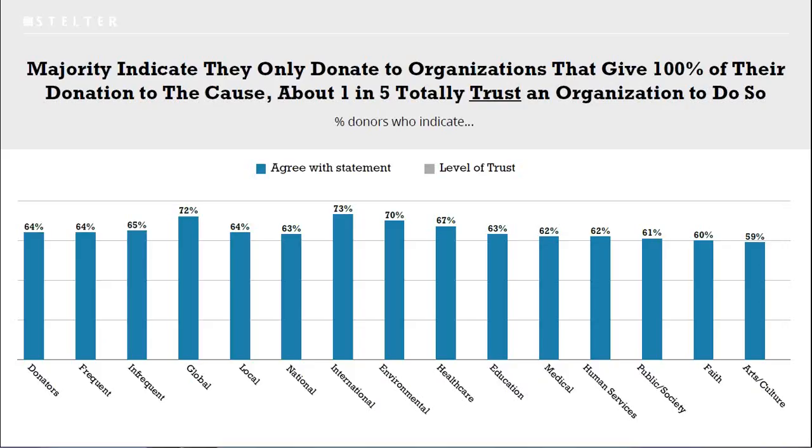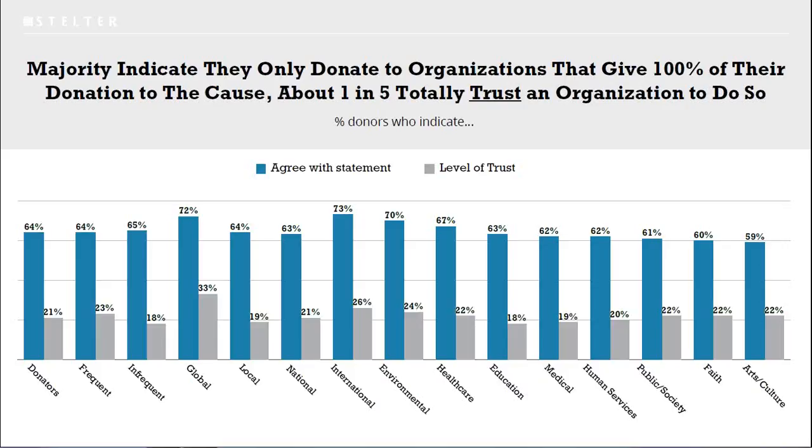The second part of the statement, though, is an area of concern, because then we say, how much trust do you actually put in to the nonprofits that you donate to that they actually are putting 100% of your donation to the stated cause. And here you see the numbers are pretty consistent across the board, anywhere from a low of 18% with donors in the education sector up to a high of about 33% of individuals who are giving to organizations that are more global in nature.